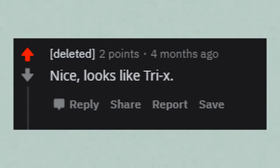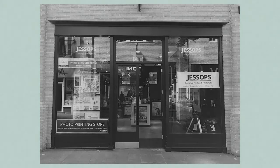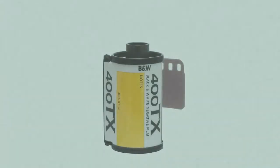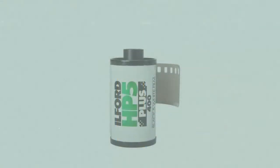Only one problem, my local Jessup's shut its doors for the last time earlier this year. The only camera shop in my city didn't sell Tri-X, and I'm not about to buy it from an online store either. No, looks like once again I have to settle for the Chad alternative. This time it's called HP5.